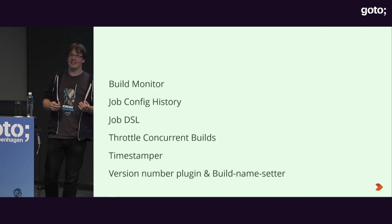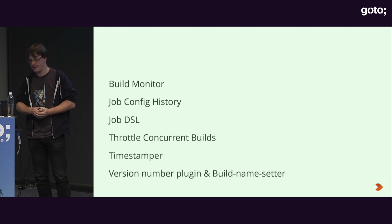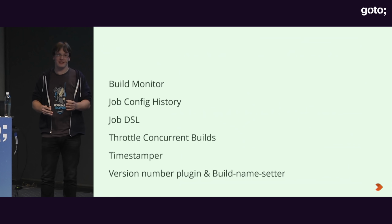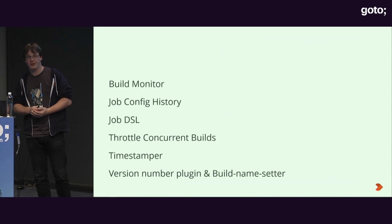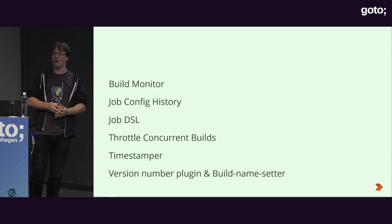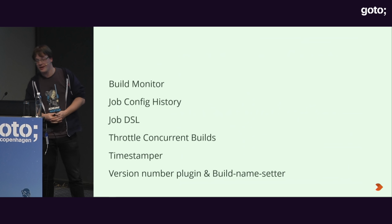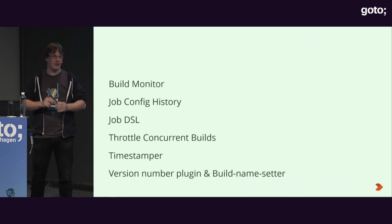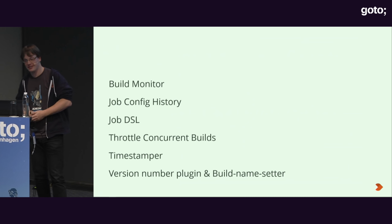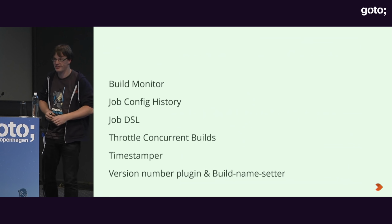Then the job DSL is a DSL to quickly create jobs. That's what we use to power our end-to-end tests. It automatically creates 100 jobs. Throttle concurrent builds will make sure that the builds are scheduled nicely over all our available executors. The timestamper plugin will show the timestamp on each log line, so that is very useful to see where your time is spent during a build. And the last one, the version number plugin, really lets you configure the version of your job, and that's what we use in our release process, and then with the build name setter we make sure that all the builds are titled to the actual version that they built and not just 1, 2, 3, 4, 5.